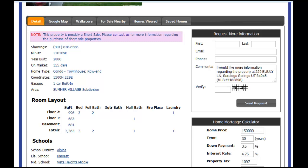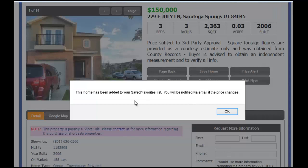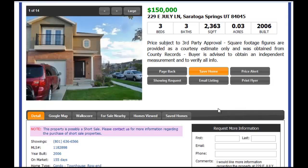If you want more information about that particular home, fill out the request more information right here, and this will come directly to me and I'll answer any questions you have about this particular home. Now, it's really important, if you like the house, to save it. If you save this particular home, which I'll do right now, the home has been added to your saved favorite list. You'll be notified via email if the price changes. So if this house goes under contract or the price changes or something happens, you're going to be notified about it, which is a really cool feature.